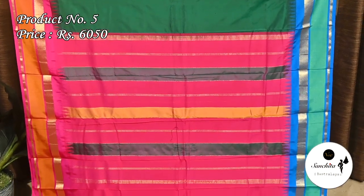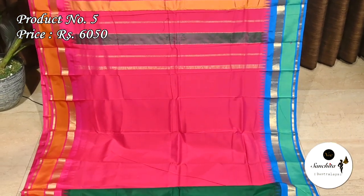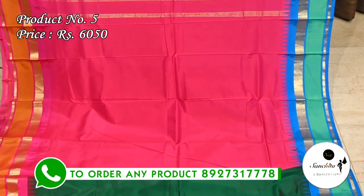Contrast pallu with horizontal panels in green, pink and yellow color. This saree has a contrast blouse piece in rani pink color.